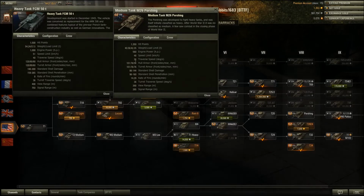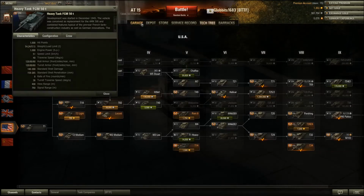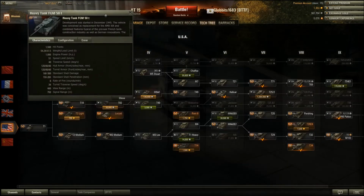Yeah, pretty much bang on. Same kind of, well, the armour's garbage on a Pershing, but this is going to be more heavily armoured because it's a heavy tank. But hull traverse is greater, turret traverse is the same. It's better than a Pershing. Yeah, I think this thing plays more like a heavy medium.